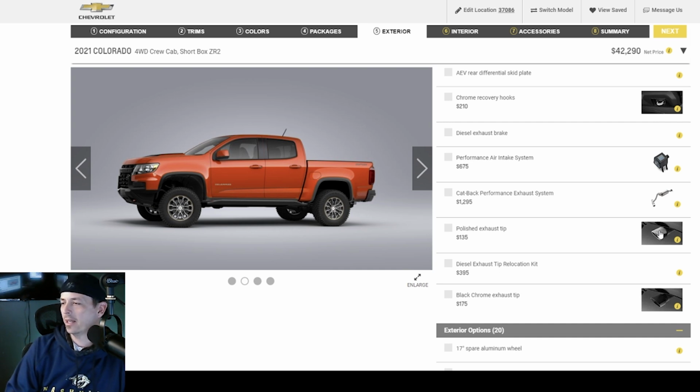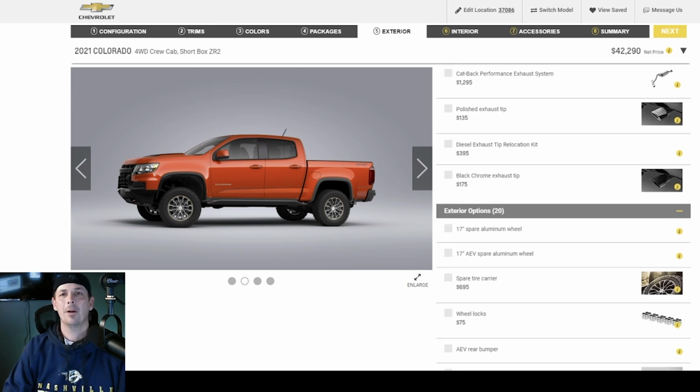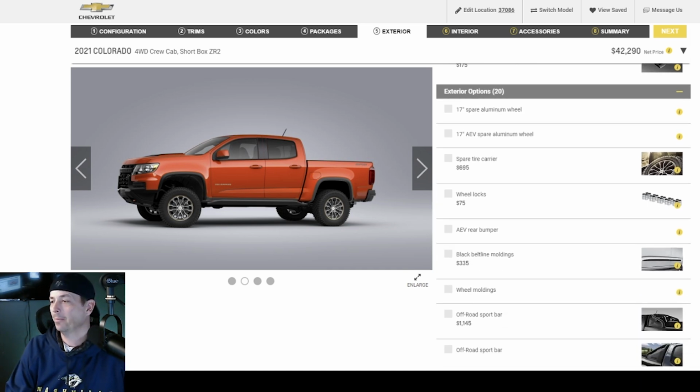You can get a polished exhaust tip. Maybe for you. I like that black look, so they do these cool black chrome ones. They've got it right here for $175. I'm probably going to beat the exhaust up, plain and simple. And you're probably like, Dave, you're crazy, you're going to go trash the vehicle. But if I get one of these, I'm going to go prove it, and I want to do a review for you guys on this. So that's what I would be about.